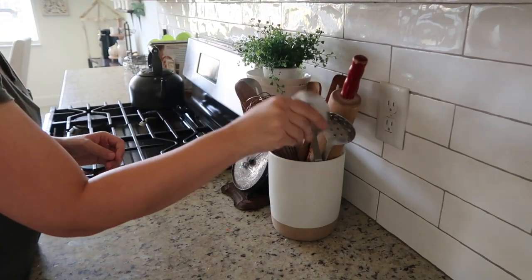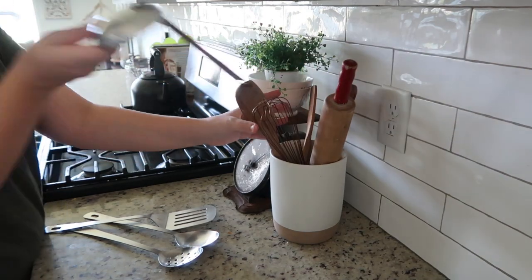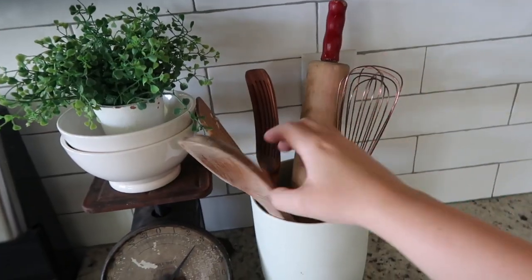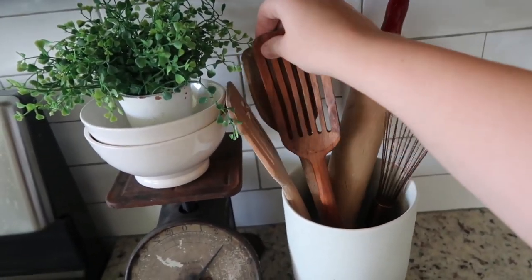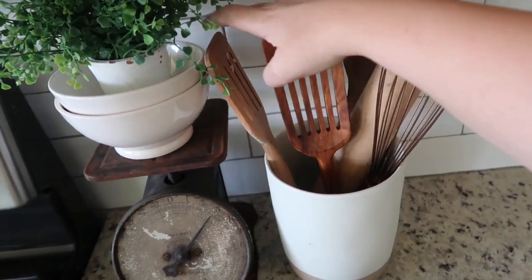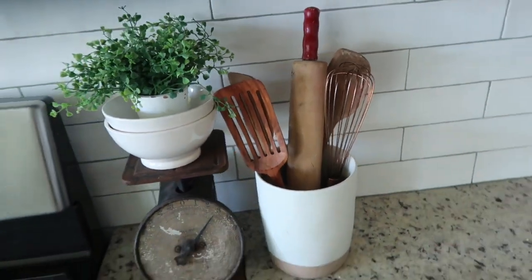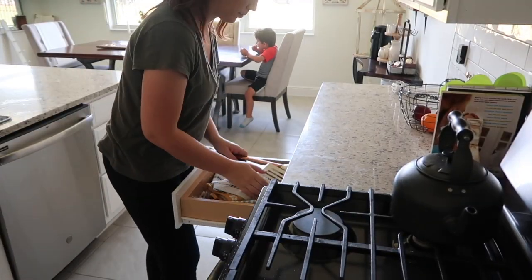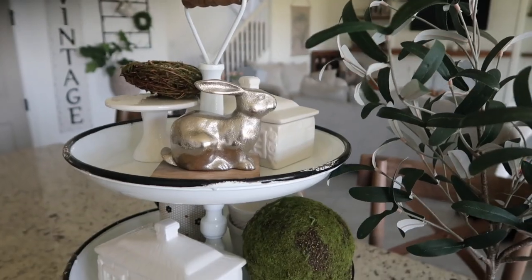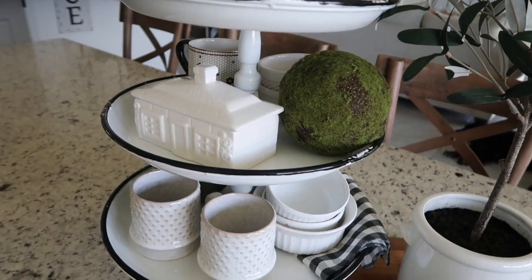I feel bad, but whenever my husband tries to help me unload the dishwasher, he just puts things in the wrong spot. And with this utensil holder, I'm very specific on which items I like out on the counter and which ones I like to keep in drawers. So he put the drawer utensils in the keep-out utensil holder, and that's just gonna drive me crazy. So I need to fix it real fast. Is anyone else this way, or am I just super OCD?